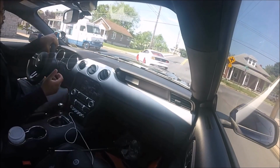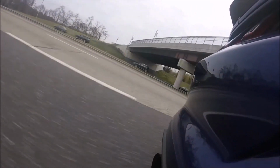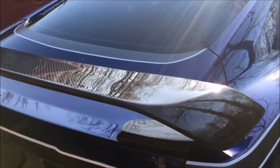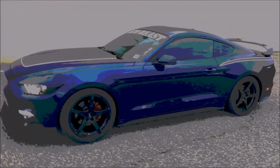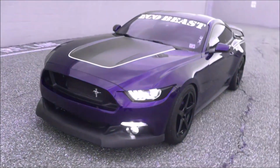All right, welcome to the review of the 2014 Ram 1500.